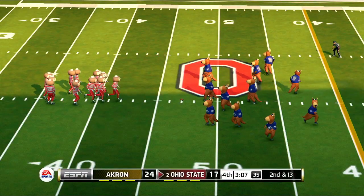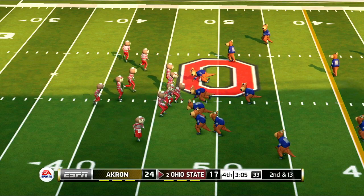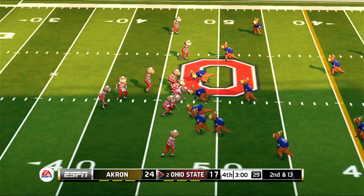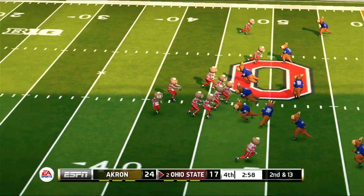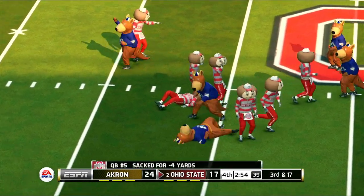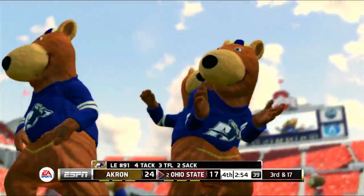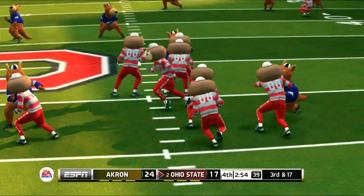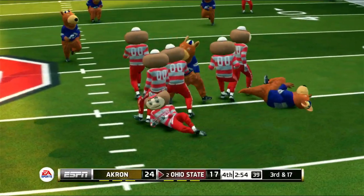Second and 13. Ball on the 47-yard line. Three down, three down. Hey, check Mike 47. Easy, easy, easy. Scrambling around, and he's going to be sacked for a loss. It looks like the defensive end that got in there. Yes, it was. He did a wonderful job of fighting off blocks to bring the quarterback down.